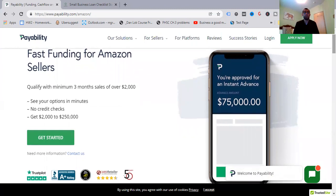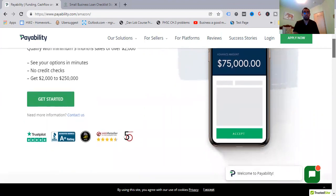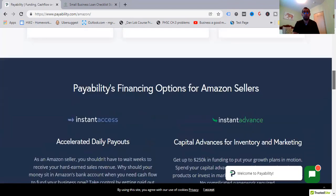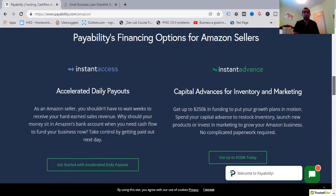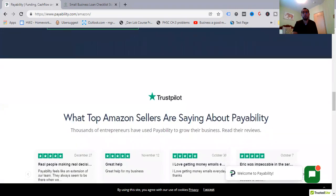So qualify with minimum 3-month sales over 2,000, as I overemphasized already. See your options in minutes, no credit checks, get 2,000 to 250,000. Fund your business your way, no credit checks, fast and easy approval, and then you get flexible terms. Payability's financing options for Amazon sellers, you get instant access, accelerated daily payouts. As an Amazon seller, you shouldn't have to wait weeks to receive your hard-earned sales revenue. Why should your money sit in Amazon's bank account? Which is true. Instant advance, capital advances for inventory and marketing. You can get up to 250K in funding to put your growth plans in motion. Spend your capital advance to restock your inventory, launch new products, or invest in marketing to grow your Amazon business. No complicated paperwork is required, which is great.